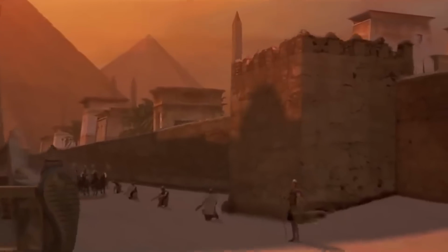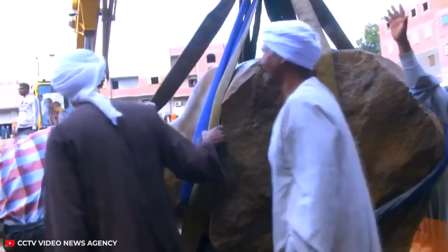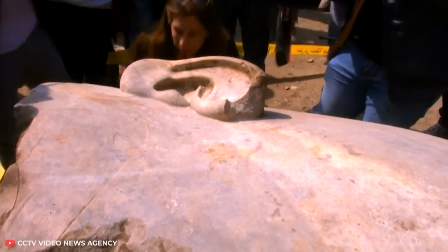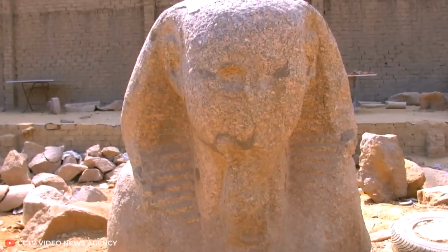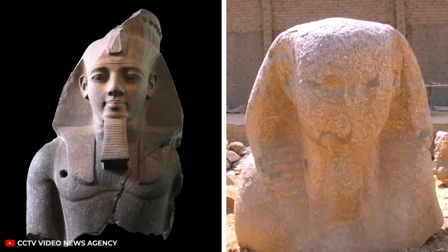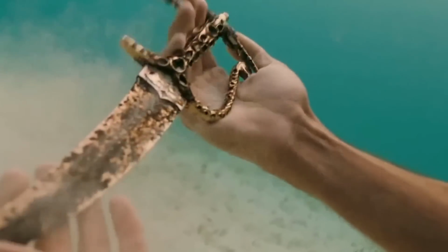Do you think that archaeologists have already discovered everything there was to discover in Egypt? Not quite. For example, a few years ago, a large statue of the pharaoh was unearthed in the eastern part of Cairo. It weighed 4 tons, and its height was 26 feet. Scientists believe that the statue is about 3,000 years old, and it depicts Ramses II, one of the rulers of that time.